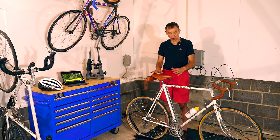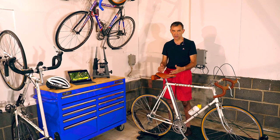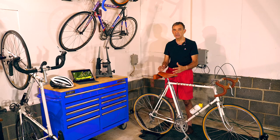So I've been riding this bike for now a little over 8 months. So what do I really think of the Brooks B17? Is it as comfortable as everybody says it is, and would I recommend it?